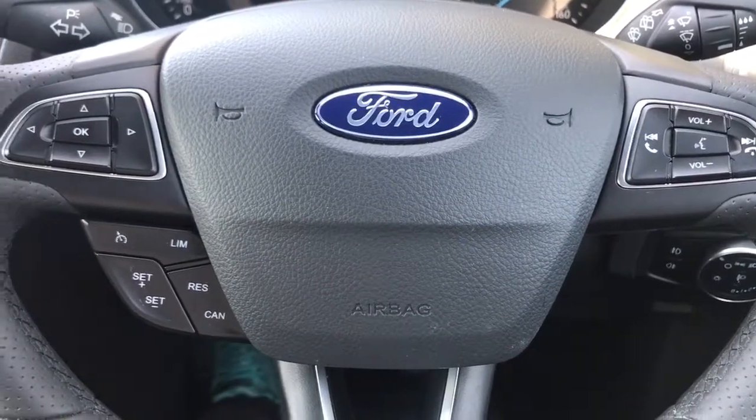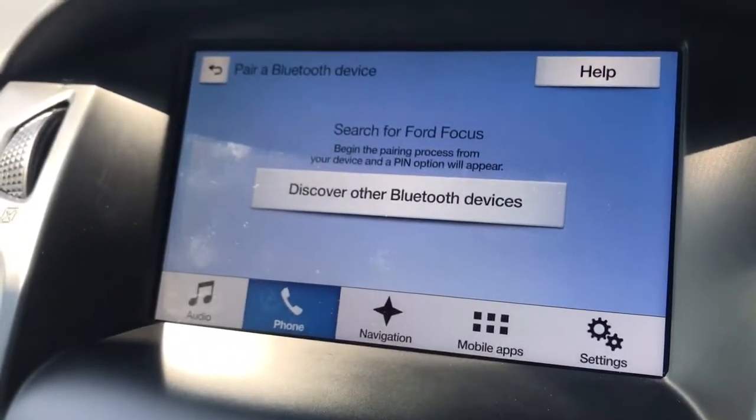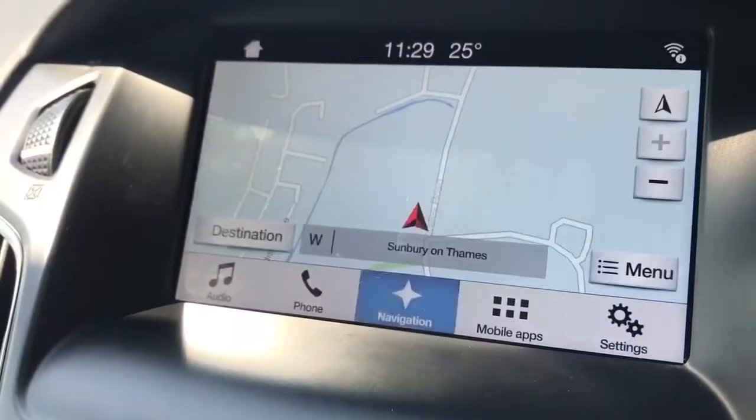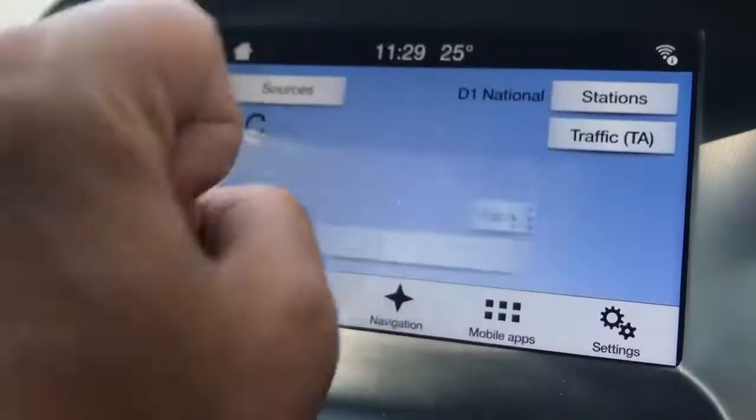That is, of course, once you've paired the phone, and that is done on the screen by hitting Add Device. Search for your vehicle on your device and select it once it is found, following those instructions on screen. This car's also got satellite navigation. There's a full video showing how that works on our website, which is well worth checking out.